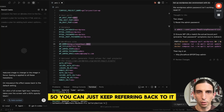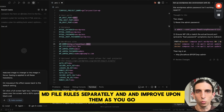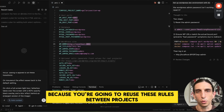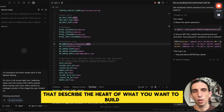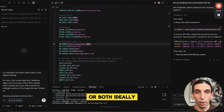So you can just keep referring back to it. You can also work with the agent or ChatGPT to define your agents.md file rules separately and improve upon them as you go. And this is very useful because you're going to reuse these rules between projects, at least in part. So what you're left with are instructions that describe the heart of what you want to build in technical docs or visual descriptions and diagrams, or both, ideally.